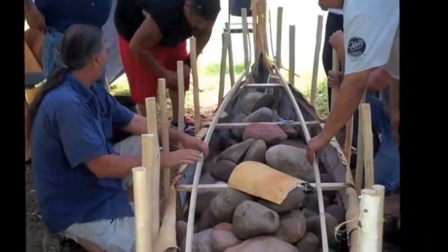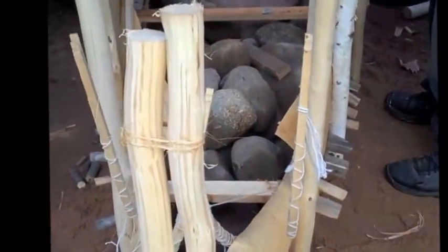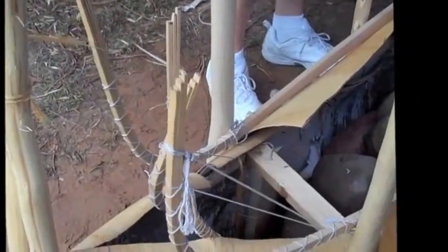Alright, I'll pull this in. Oh, over the boat. Put them back in.